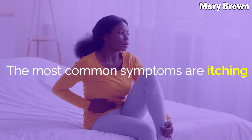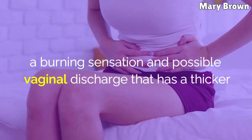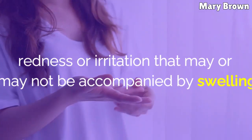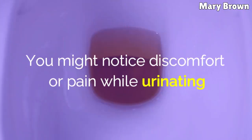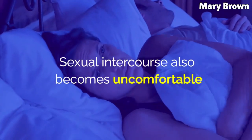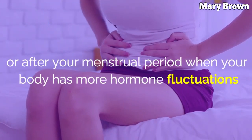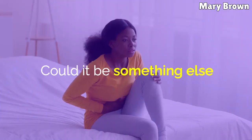The most common symptoms are itching, a burning sensation, and possible vaginal discharge that has a thicker consistency than regular discharge. You may also see signs of rashes, redness, or irritation that may or may not be accompanied by swelling. You might notice discomfort or pain while urinating. Sexual intercourse also becomes uncomfortable. You are most likely to notice these symptoms just before or after your menstrual period when your body has more hormone fluctuations. Could it be something else?